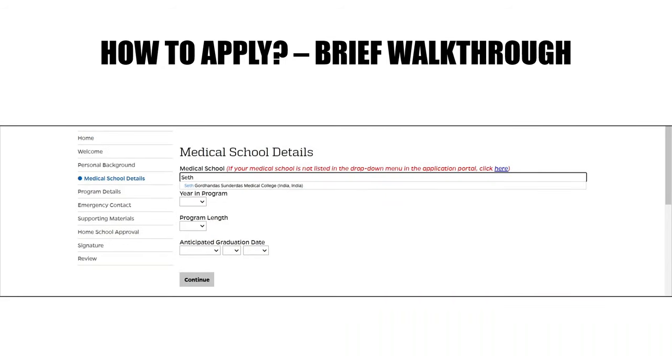Then medical school details, so just type in your name. If it is not there, you have to click there, and I don't know what happens when you click there, because my institute name was there, thankfully. And for program length you can put 6 years, because a 5.5 option is really not there, or you can put 5 years, so that it's like first year, second year, third year, fourth year, and internship year. Program means your MBBS program, so put in 5 years for MBBS students.